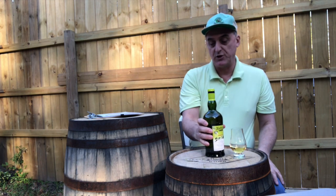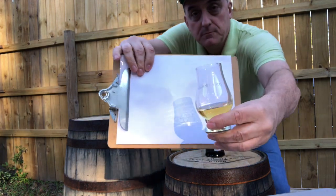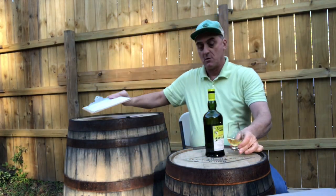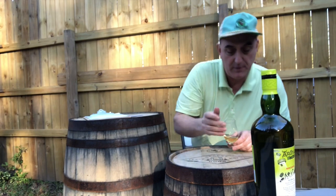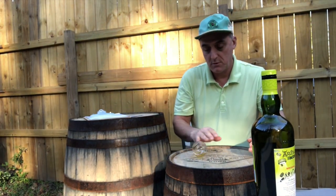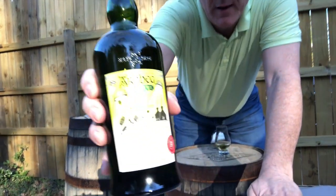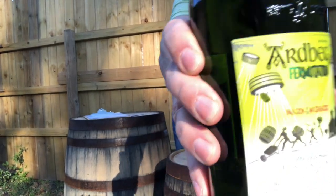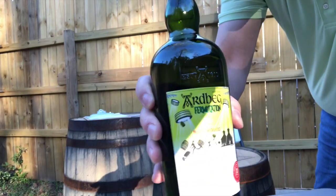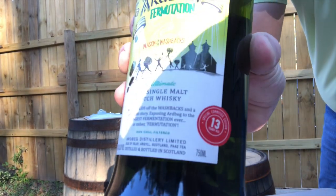So, okay, let me go ahead and show it to you. Can't really show you much in the bottle since, as you can see, it's a pretty light color. I will go ahead and show you the label. Let me roll this before we spend too much time babbling. Okay, so here's the label. Oh, got a bad sun reflection on that. Let's see if I can block that off. There we go. So, okay, it is 13 years there.